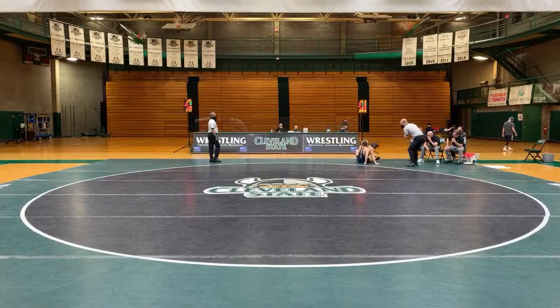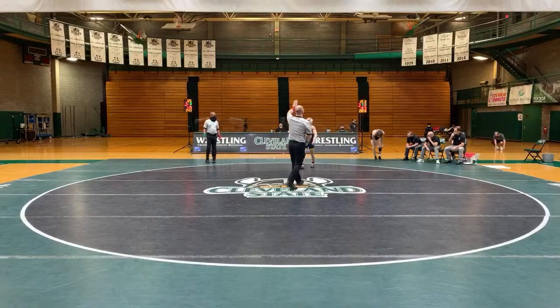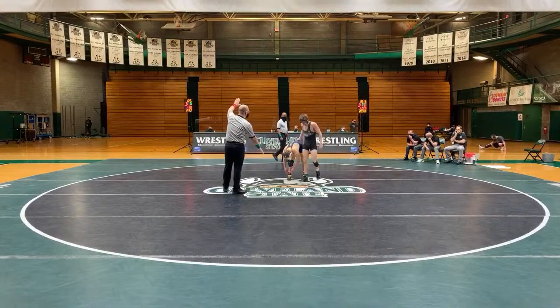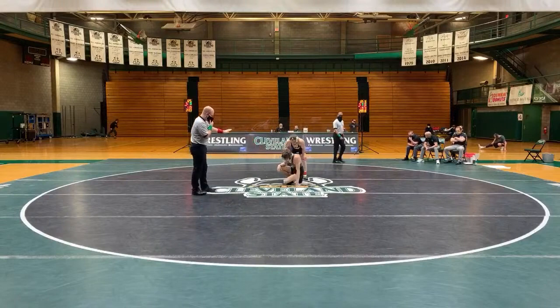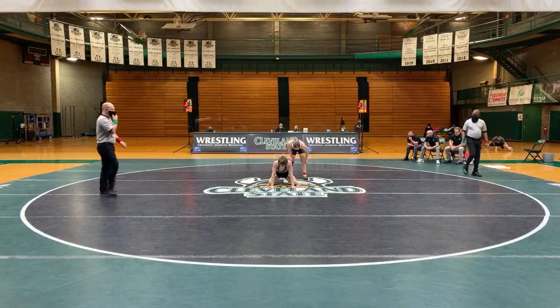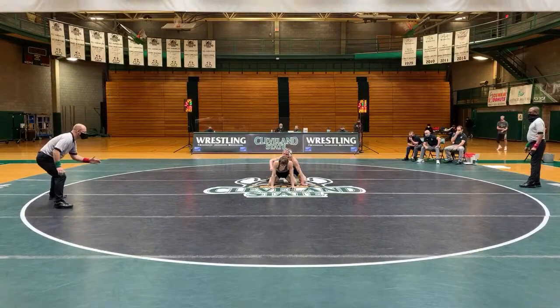This is 125, WVU versus Cleveland State here in Woodling Gym. The first bout of the duel. Manly is a massive 125. He is 1-1 on the year for Josh Moore and the Cleveland State Vikings. Josh Moore's assistant coaches are Clint Musser and Boomer Fetchko.